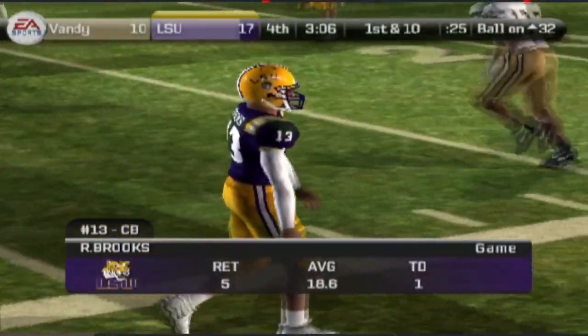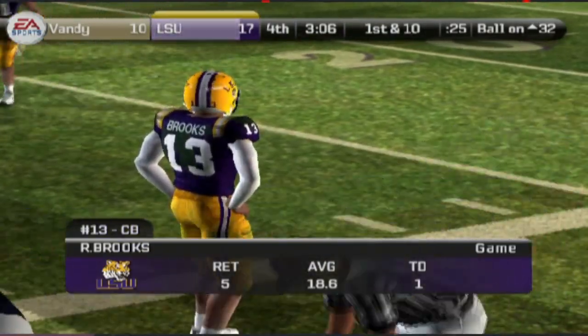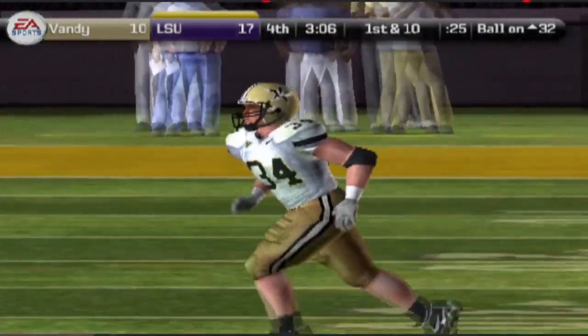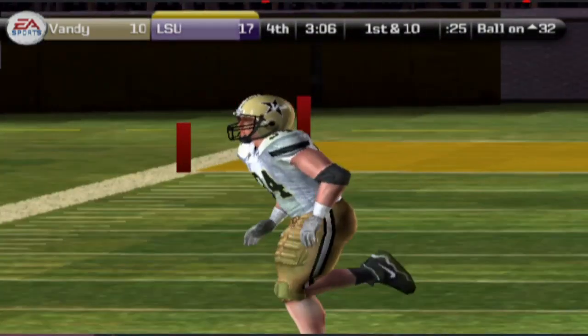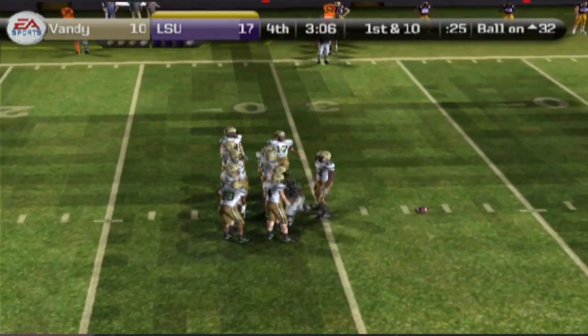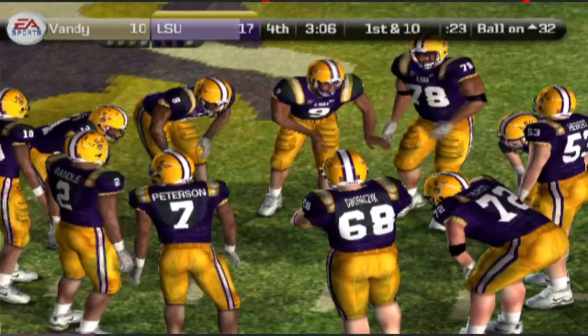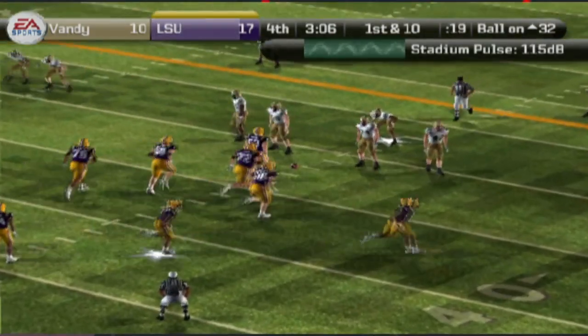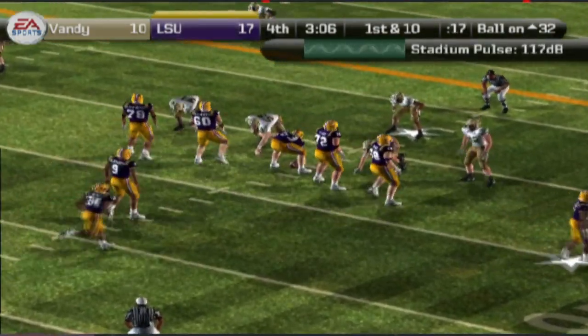So they put the ball in the hands of this offense to try to build upon their one possession lead. Right now, I think they're more worried about controlling the ball than putting points on the board. That's true, Kirk. But if they put points on the board now, they can make it a two possession game. And that would be pretty difficult to overcome. LSU has the chance to ice things right here.